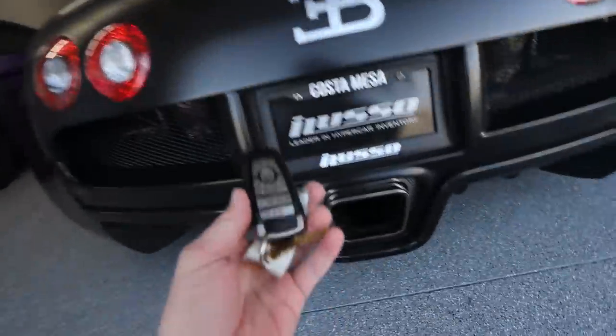Are we ready? There we go. Nothing like a cold start up early in the morning. We got to move the Raptor though.